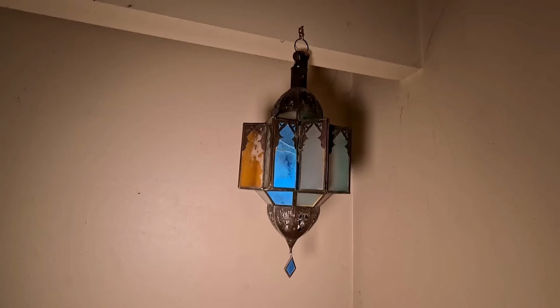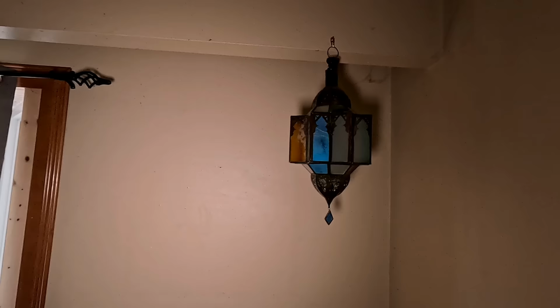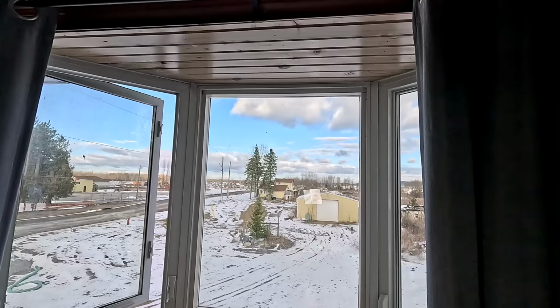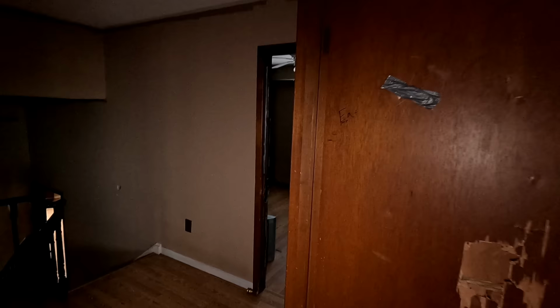Oh, let's get a little bit better in picture. There we go. And there's water dripping inside. I just seen that fall. That house over there looks abandoned also, so we may have to check that one out at some point. Stairs to the main floor.